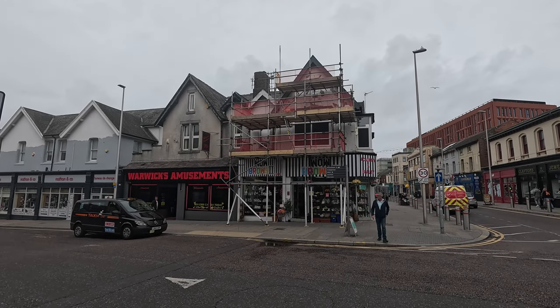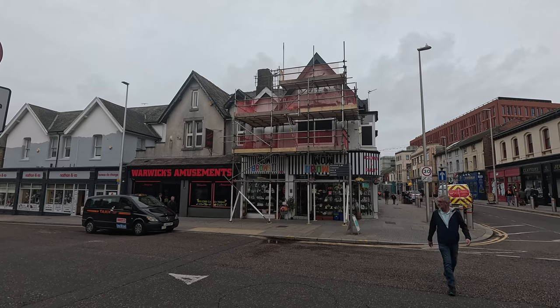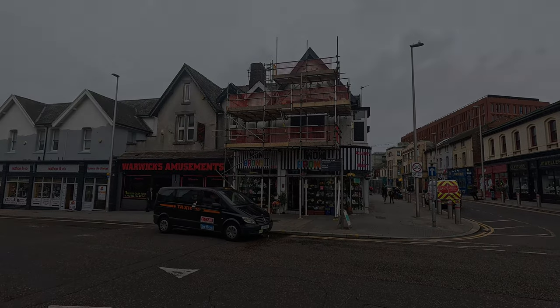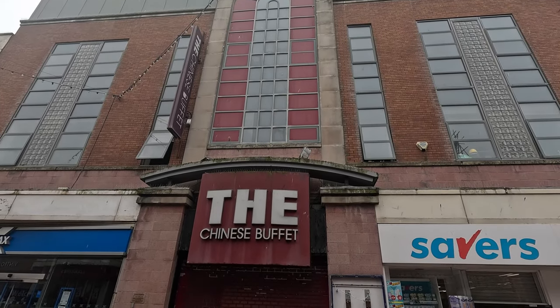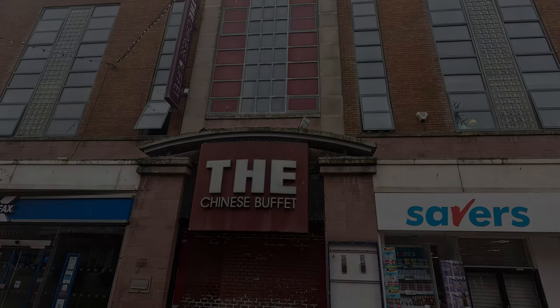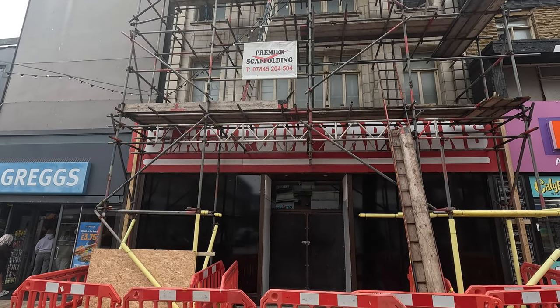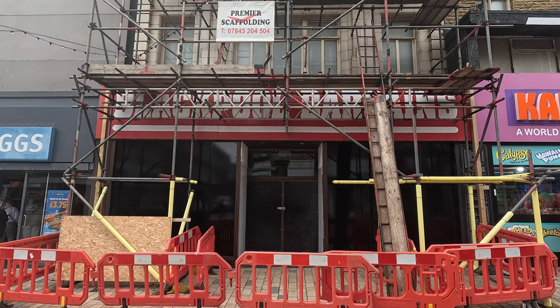We got the flower shop just across the road. Looks like it's getting a bit of repair done, or maybe getting a paint on the outside. And here we got the old Chinese buffet, which has sadly gone. And just where Blackpool Bargains were, it's meant to be becoming a gentleman's club.